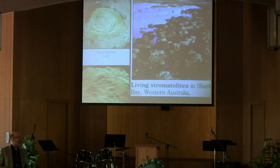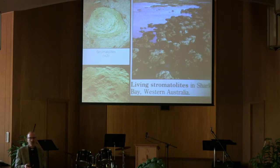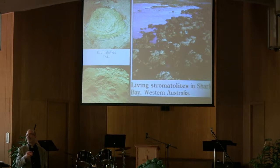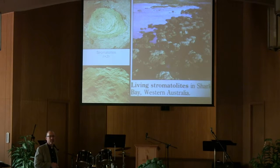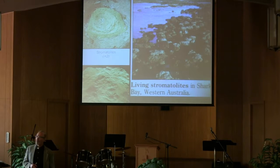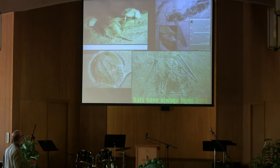When we look at the fossil record, we actually see the same thing. Here we have fossils of stromatolites. Now, these stromatolites, according to evolution, I disagree with their information, were buried millions and billions of years ago. But yet, these stromatolites in the fossil record look like the stromatolites we have today. So according to the fossil record, stromatolites, which are algae, have always been what? Algae. Yes.